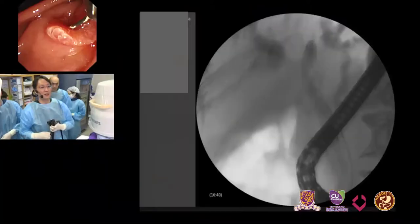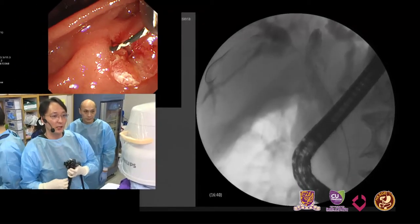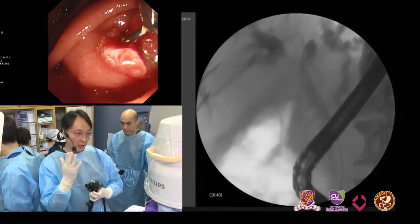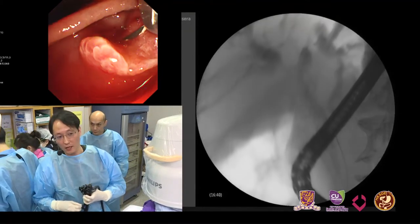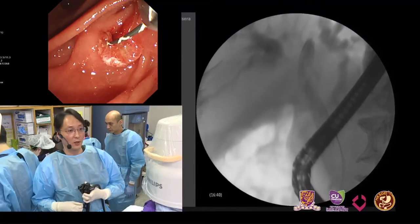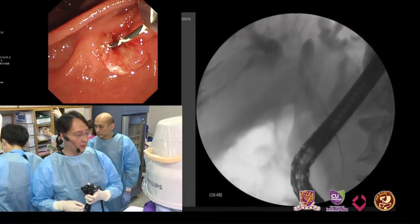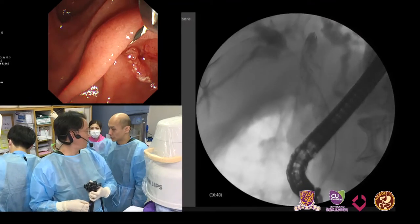Can you hear me? Yes. So the guide wire is now successfully inside the right anterior duct, and nice. The right posterior duct is stented using the LCD, and for the second stent I will use the uncovered WallFlex stent. It has a higher chance of preventing tumor ingrowth than the LCD. I think the combination of the LCD with the uncovered WallFlex may be good.